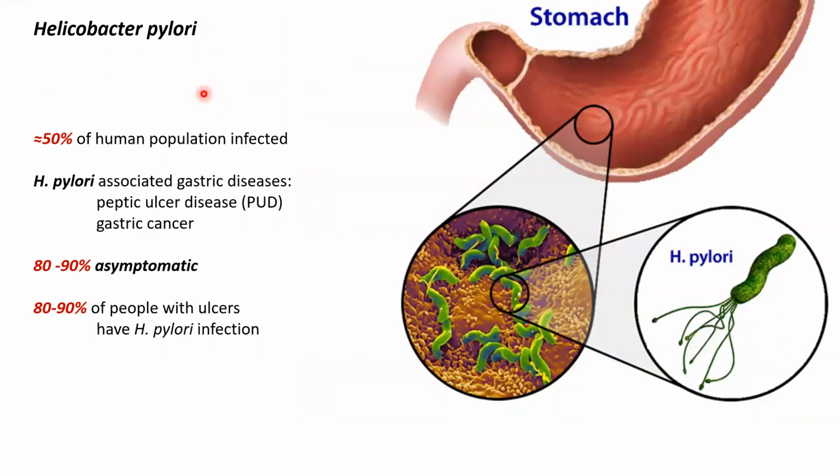Looking back to H. pylori, has anybody heard of it? No. Well, one of the people who first discovered H. pylori got a Nobel Prize for that, because they didn't think bacteria could even survive in the stomach. But they found the presence of Helicobacter, and they're estimating now, and it still holds true, that about 50% of the world population is probably infected with H. pylori.